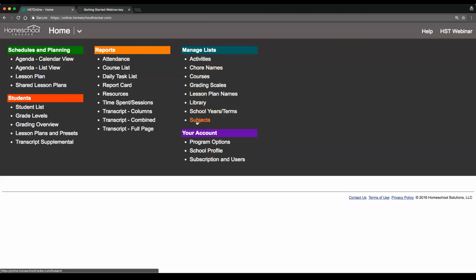You're probably not going to be adding new subjects every day, but this is where you will go to do that if you needed to. Now below that is the Your Account section of the menu. This is where the program options are. This is where you can set up your school profile, and this is where you can change your subscription settings or create user accounts for your students or other teachers to log in. So that's just a quick overview of the menu and how it's broken up.